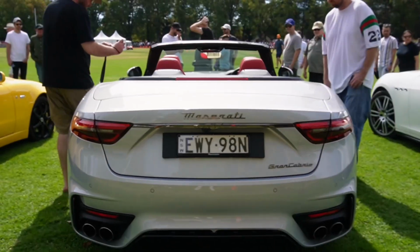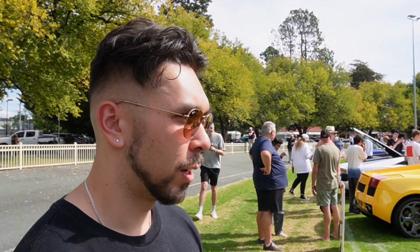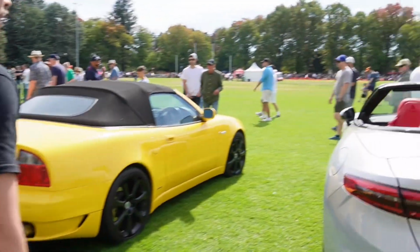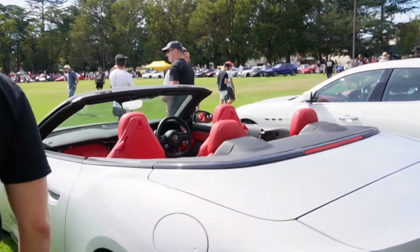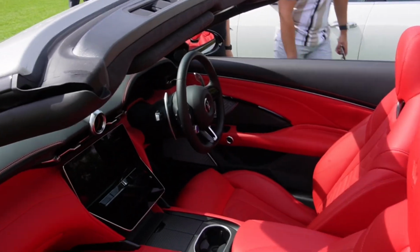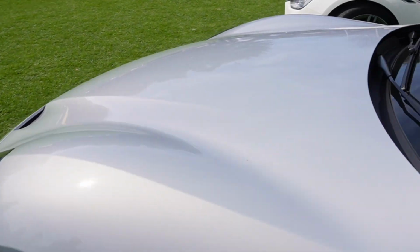But really, really like the new Maserati styling with the MC20 and the new Gran Turismo. Maserati's really nailed it. Not really a fan of the SUVs like the Levante and the other small one, but these sports cars from Maserati are really nice. Really good to look at.